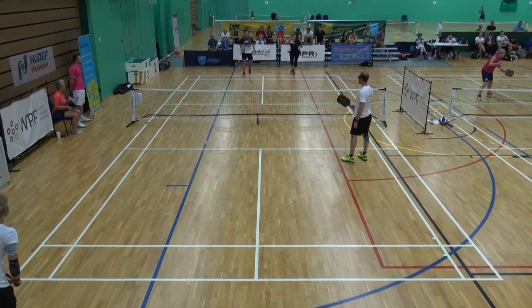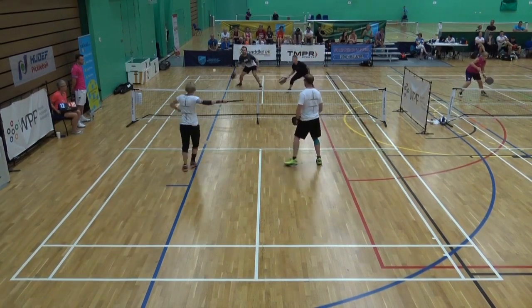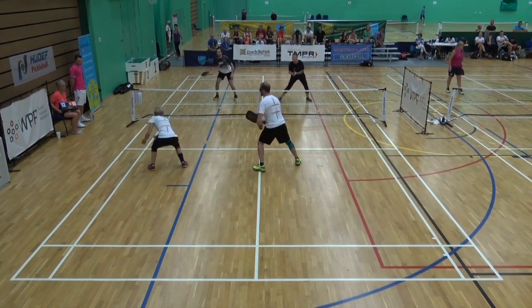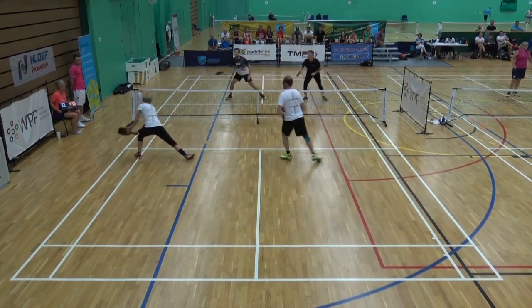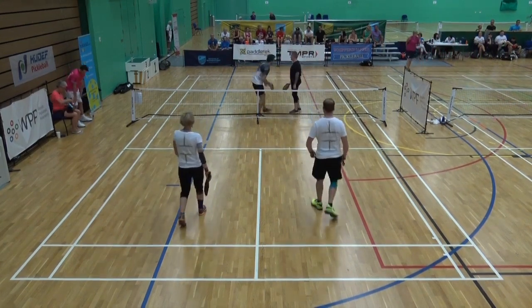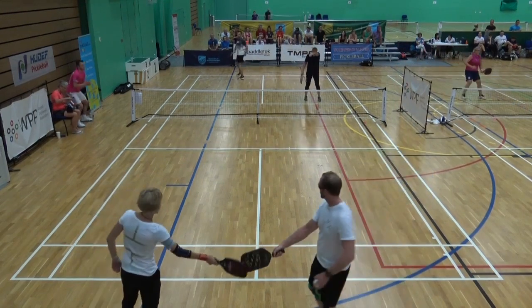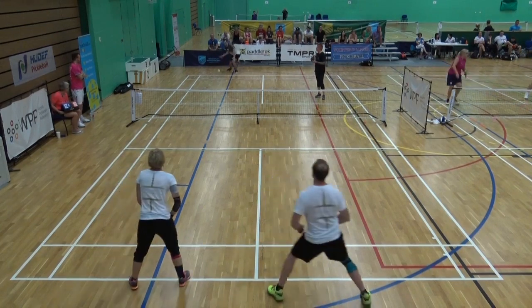12-2. Ginger to serve. Too low to go. Yeah, that wasn't there. That was under her knees. Yeah, that's either going to be a volley dink or just let it bounce and hit a half volley dink.